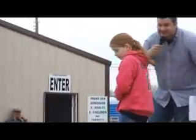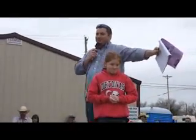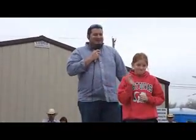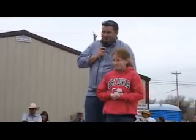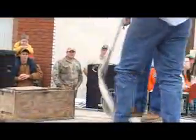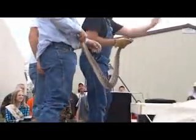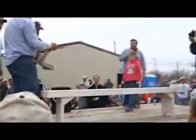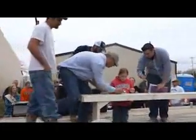Ladies and gentlemen, please give a warm welcome to Desiree. She's 9 years old from Edmond, Oklahoma. And she is so brave today, she's going to help us count rattles on these rattlesnakes to determine which snake has the most rattles here in the contest today. Here we go, Desiree. They're going to lay the snake down up here on the board. Come on over. Let's count them out loud, can we?